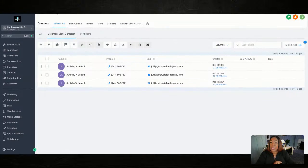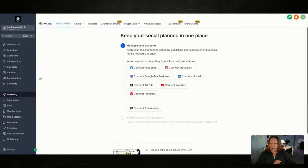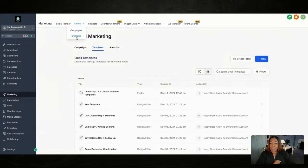The second thing we're going to do is to set up an email template. Okay. So for this, we're going to head on over to marketing. We're going to go to email templates. And you see, we've done quite a few email templates here, but let's just copy. Let me see. Oh, that's a folder.